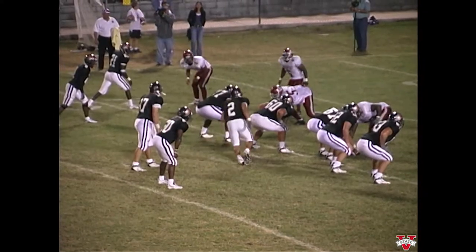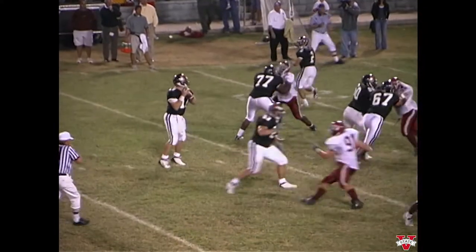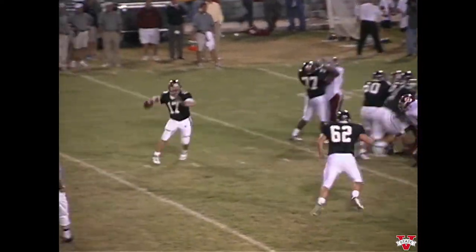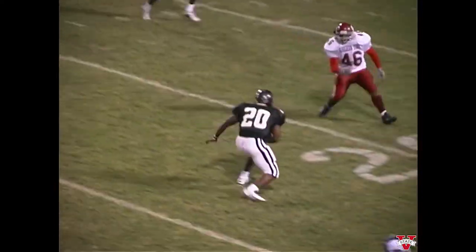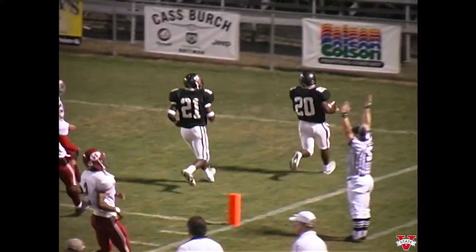Greer goes in motion. He stops. Goes back towards us. Sets again. Bonner looking to throw. Forced out of the pocket. After he's got Tyran, makes the catch. 22, 20, 15. Man, right back. He's got a touchdown.